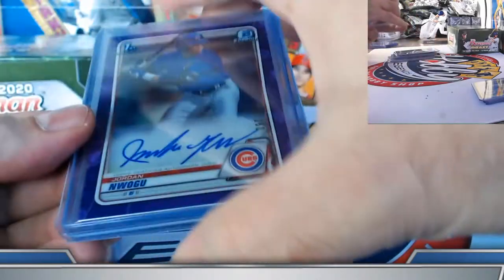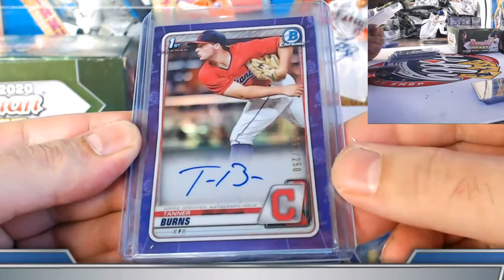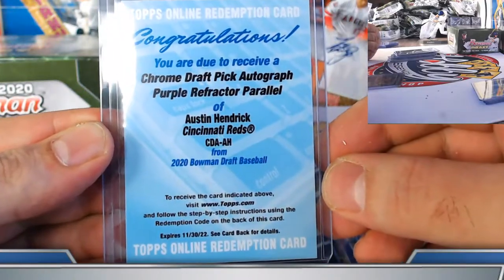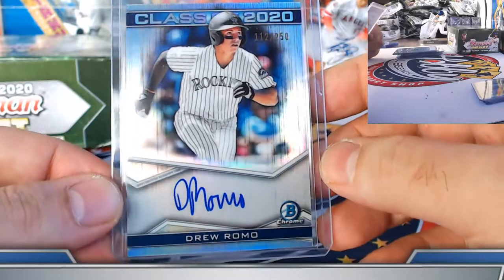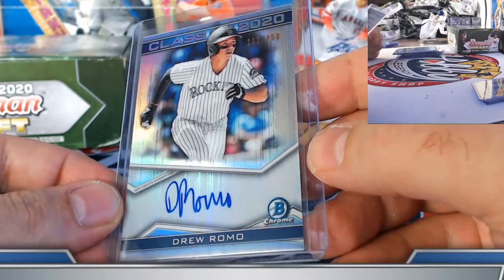Purples, three purples out of 250, Jordan Nwagu, Tanner Burns, there it is, and nice redemption to get the Austin Hendricks spot on the board in this case as well with a 250 purple redemption. Class of 2020 was the same one we had in case number one, so doubled up on the Drew Romo Class of 2020 autographs for you today.